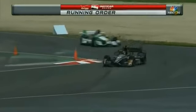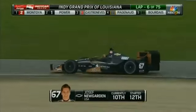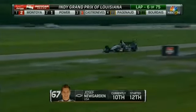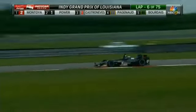Early going of the Indy Grand Prix of Louisiana, where Juan Pablo Montoya leads his 3 Penske teammates. One to watch so far, there's Josef Newgarden. He started 12th. He's already picked up a couple of spots, and that's by design and from coaching. He was told this is the opportunity to attack right now. Use your overtake if you need it.